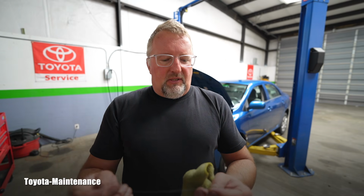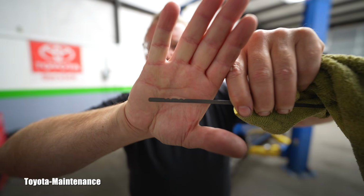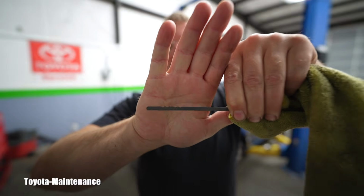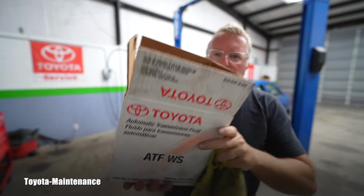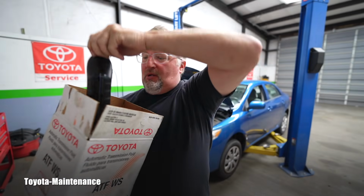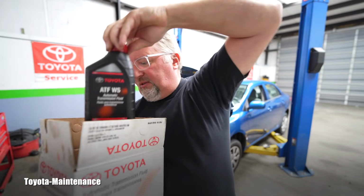And what they did good, there is a low and high level on the dipstick, but also if you look right here, it says WS. So there's no guessing game what fluid belongs in the transmission. I keep plenty of that in my shop, ATF WS. This is how it looks. So we will perform this service.